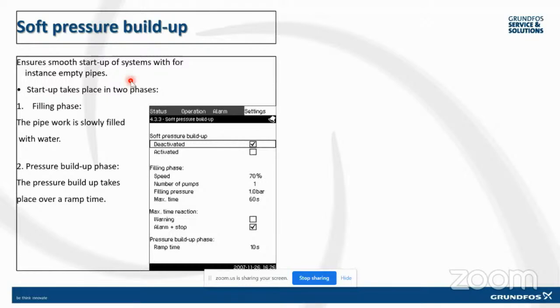In one phase, the empty pipeline gets filled with water, so water is getting filled in the pipe network, and then the second phase is where the pressure builds up and takes over the desired set point which is required by the system.